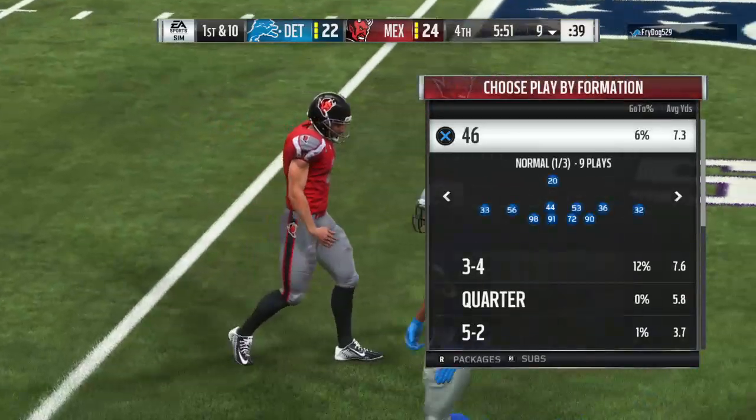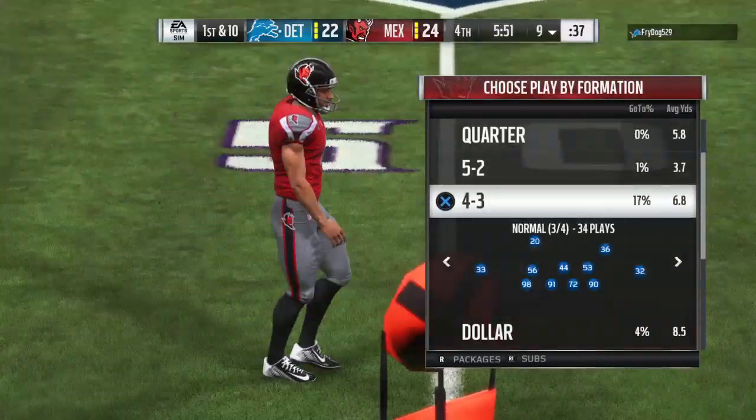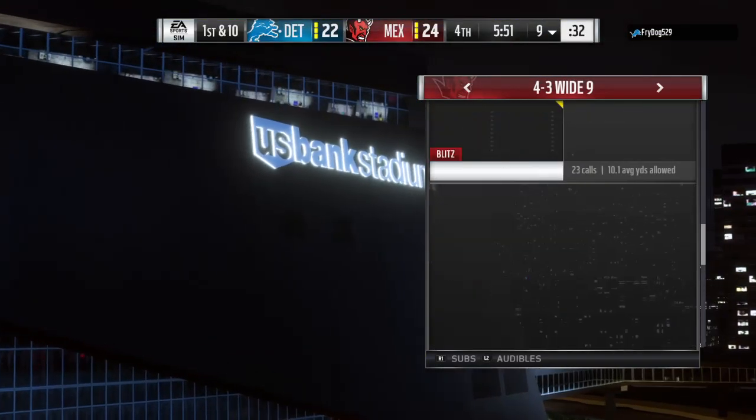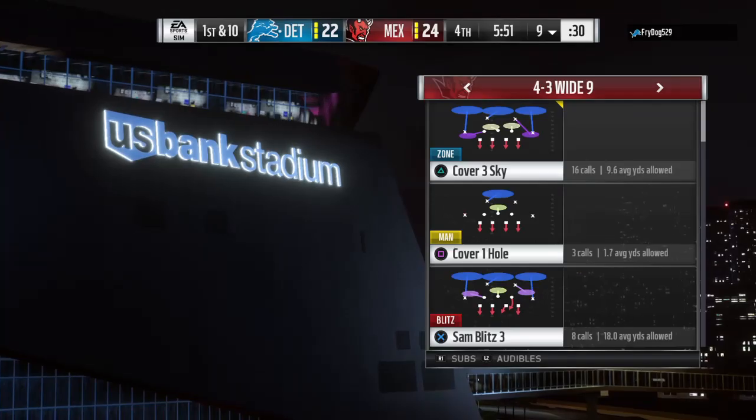Now the Lions offense, they get ready to head back out there. And they had 3 points last time, but they didn't want 3 points because they were well within range of scoring a touchdown. We'll see if they can do better now.